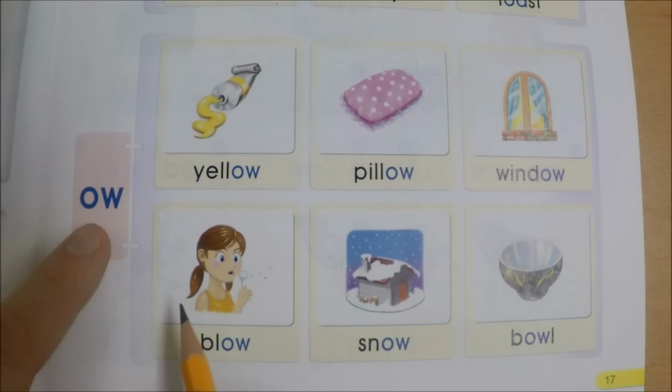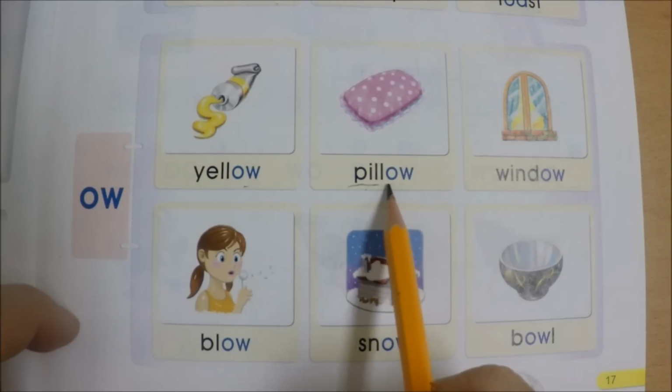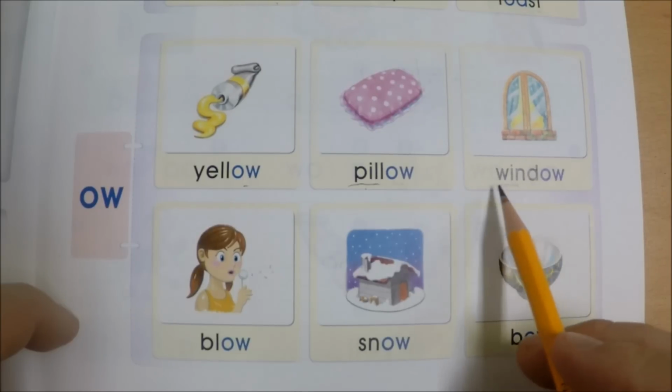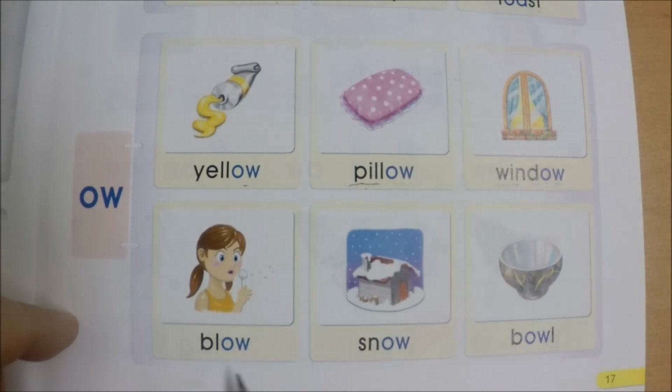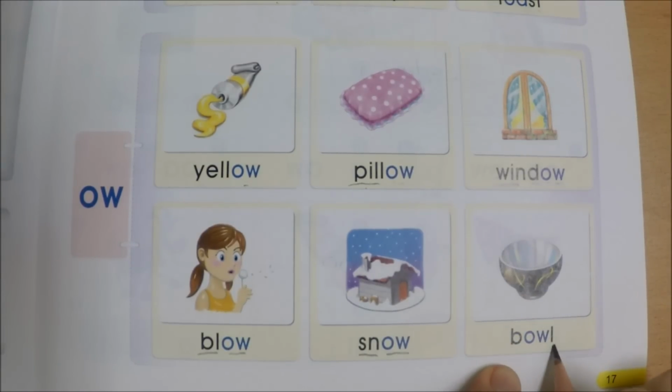The next one, O-W. Yellow, what's that? Pillow. What is this? Window. Blow. What is this? Snow. And bowl. Changes a little, but still. Not l. Bowl. It's kind of hard to say. So it's bo, kind of like E-L, ul.